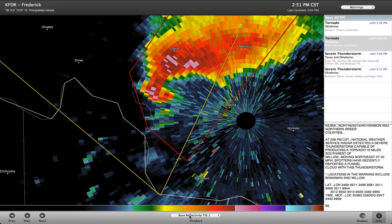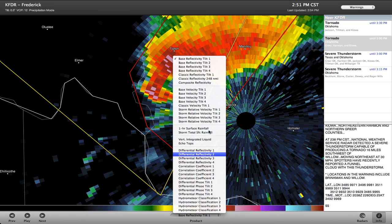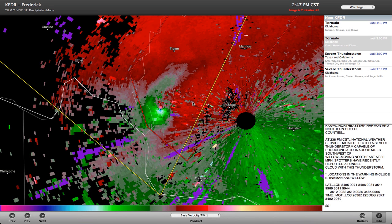95-ish percent of the time, what you're going to be seeing when someone refers to radar is base reflectivity. But there's a whole bunch more of them. I have no idea what all of these things are. But base velocity is another one to think about. And look at that. That's a rotation couplet, I think that'd be called.